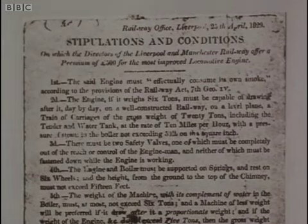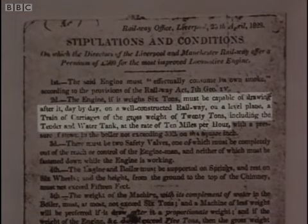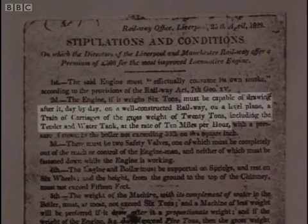On 20th of April, 1829, the Liverpool and Manchester Railway issued this challenge to the engineers of Britain. Produce an engine which must be capable of drawing after it, day by day on a well-constructed railway on a level plain, a train of carriages of the gross weight of 20 tons at the rate of 10 miles per hour. The prize was £500, and the engineers hoped a full order book.